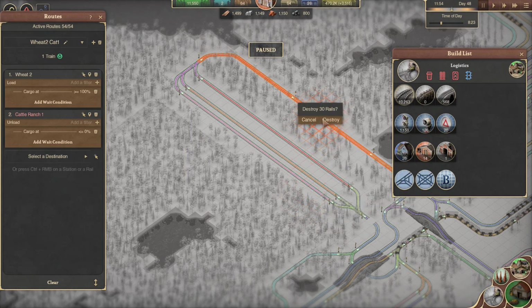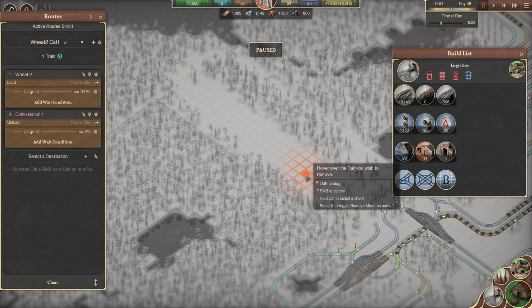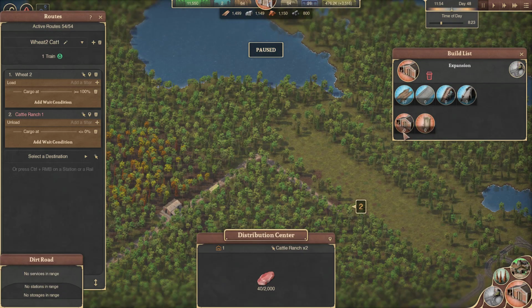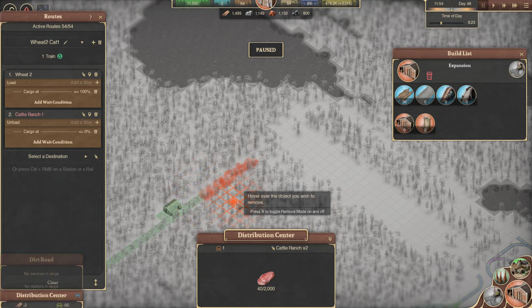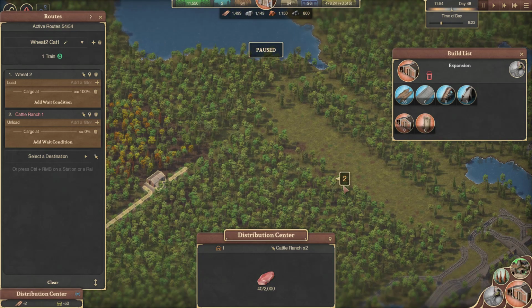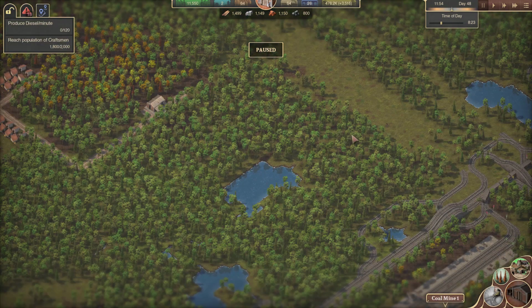And there we go. Now, let's back this off. Let's go delete, and let's back this up and decide where we want to put our station. And that too is the second stop on this route. Yeah, which would be right there.